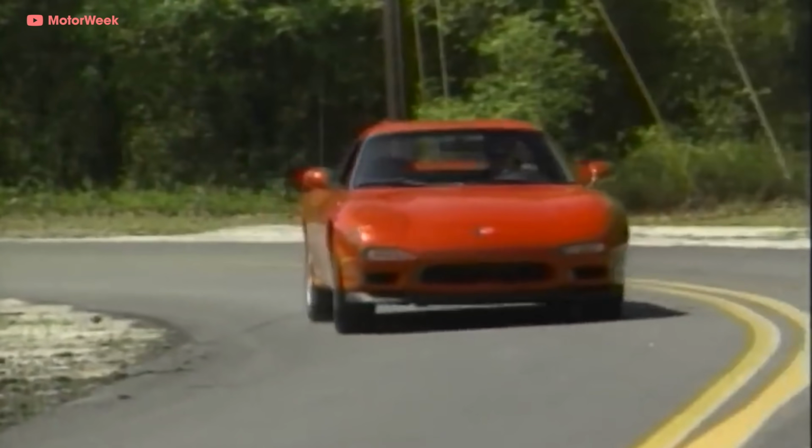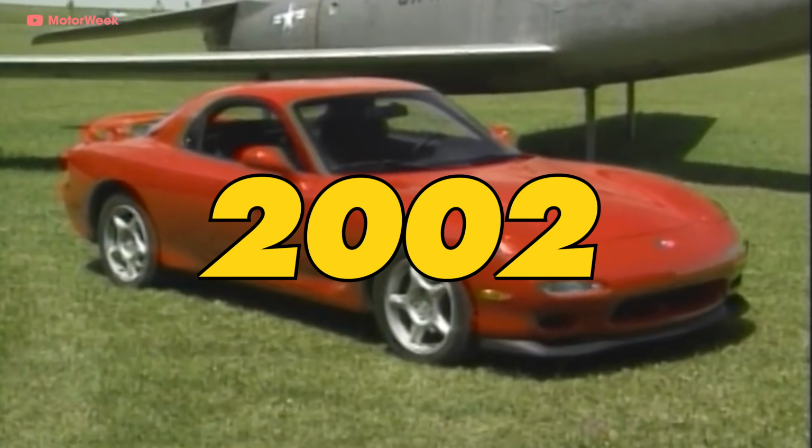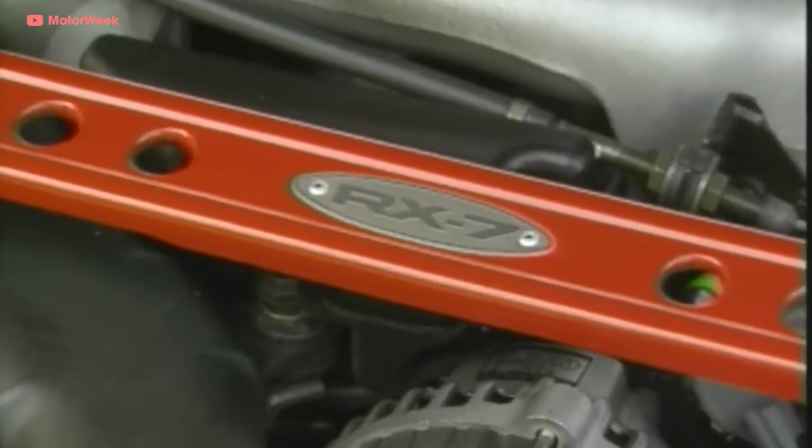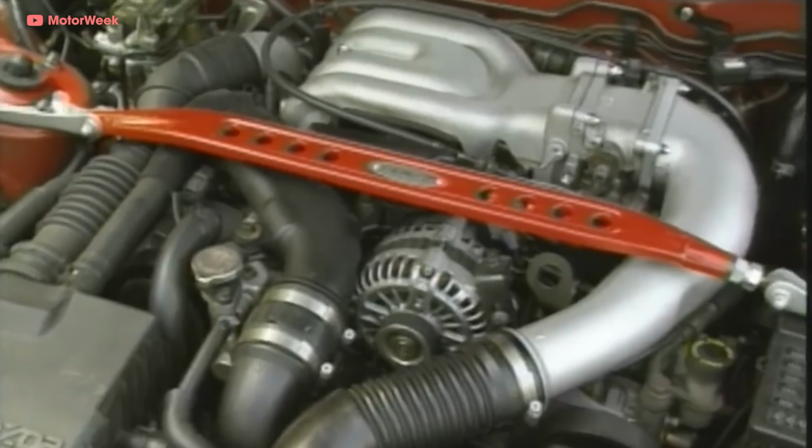It was amazing. So, if everyone loved the FD so much, why did Mazda cancel it in 2002? What the hell happened to it? Well, a few things. First of all, we've been talking for most of the video about how amazing rotary engines are. But if they're so amazing, why doesn't every car have one? Or literally any other car? Because it turns out they're kind of a pain in the ass.